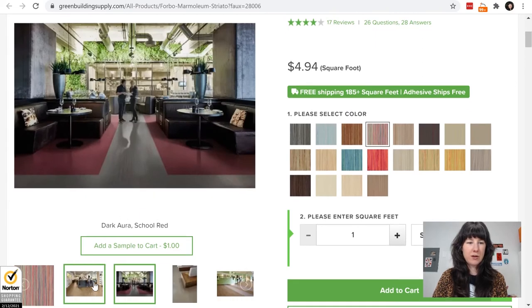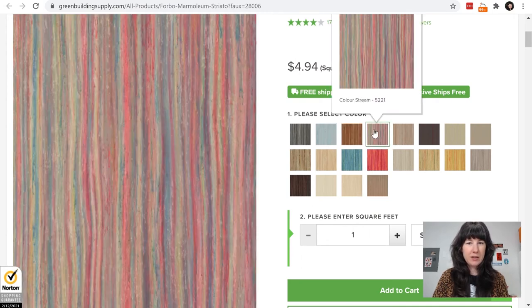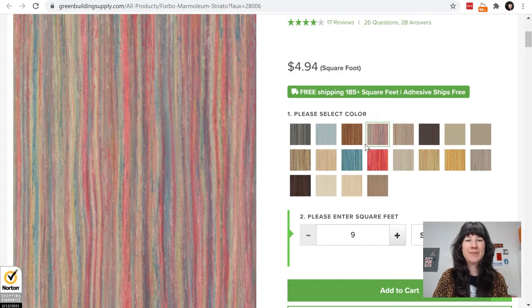Here it is in a space. Okay, we can see it here. And then here, they've got the seam here, so they're applying it kind of in a chevron type pattern, but here it looks applied to a floor, and I think it's just absolutely lovely. I love this colorway. It is called Color Stream.